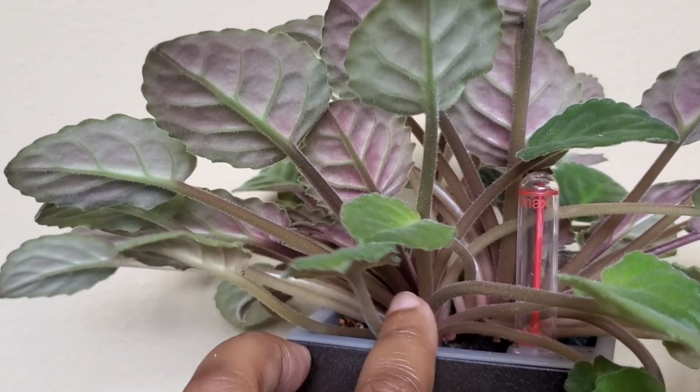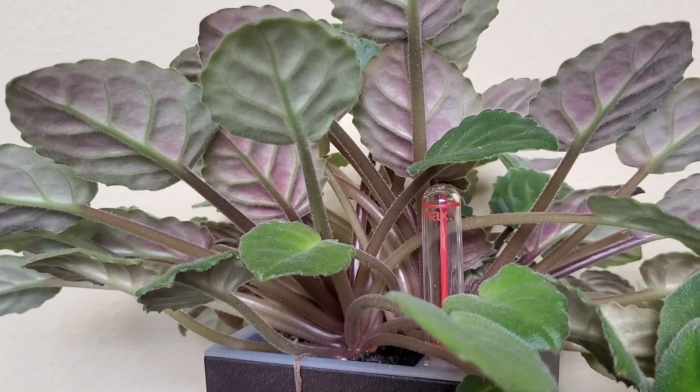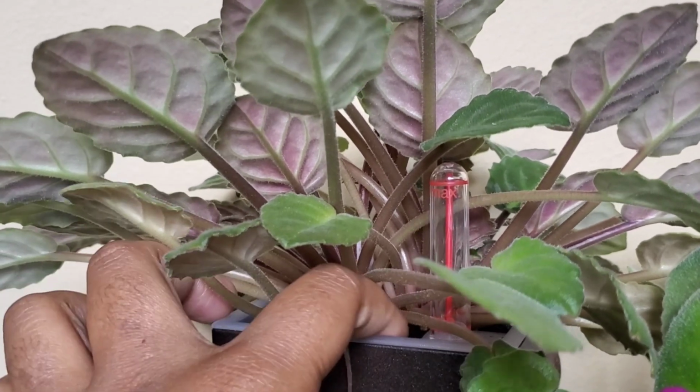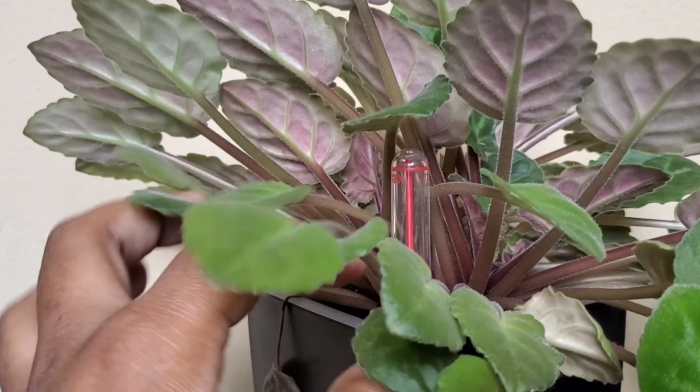So you can see now that after I just let it kind of go on its own, sometimes it can look like different clusters of leaves, but you can't really clearly differentiate which plant is which. But here at the bottom, you can really see that this is one plant coming from this area, and then this is another plant coming from this area.